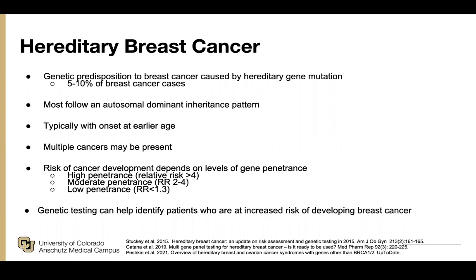There are several clues that suggest there is a hereditary cause for a cancer, including younger age at diagnosis, multiple family members with the same cancer, multiple cancers present in the same patient, and the presence of rare cancers. When discussing how likely a gene mutation is to lead to cancer, we use the term penetrance. Genes can be high, moderate, or low penetrance.